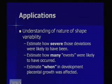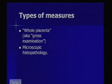So again, what we're trying to do now is understand the nature of shape variability, and also branching. Why I'm here is because your group, working with Jamila, has given us the possibility that we may be able to develop metrics that would help us quantitate and apply standards to branching variability, with the idea of understanding intrauterine life better. Now, what are the types of measures?